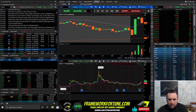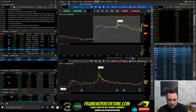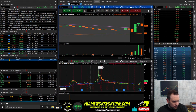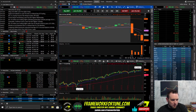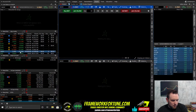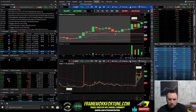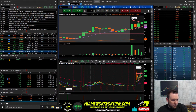NLV looks like it may have a pullback again, maybe down to this $12 area, if it doesn't hold up the EMAs here. DIA just dropped below those lows, so we're dropping even more here. And the AOV looks like it wants to go. It's got to break that 350 though.